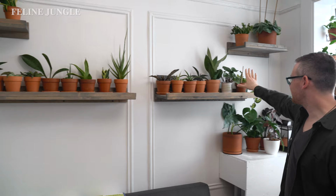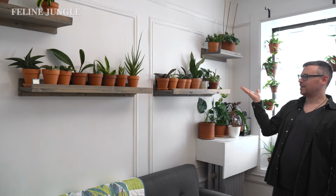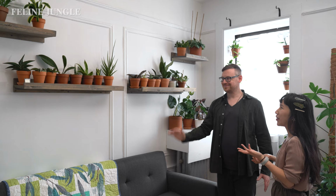And snake plants have always been one of my favorites. Now, I don't know all the names of them, but they're very easy to take care of, and there are so many different varieties. I love them all. Yeah, I didn't even know there was so many. Is there one that you particularly like?